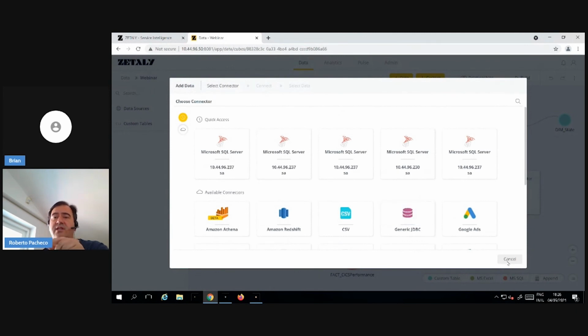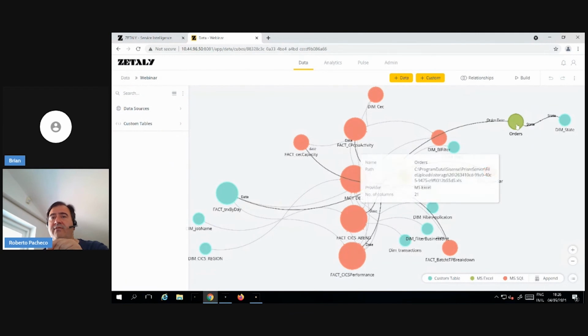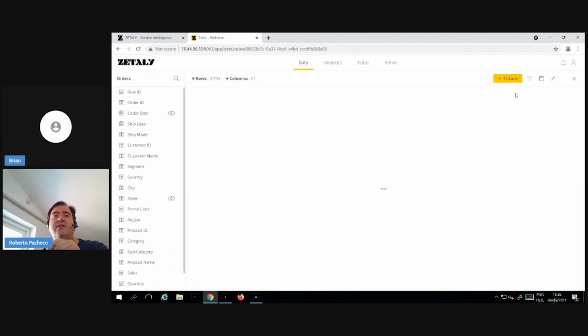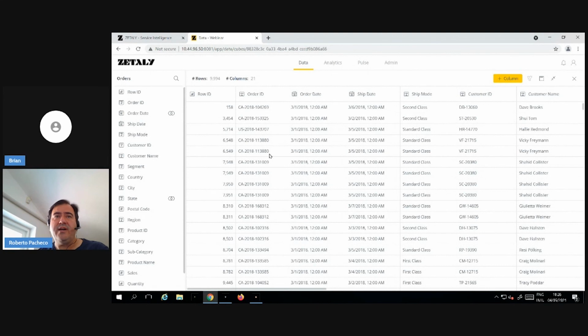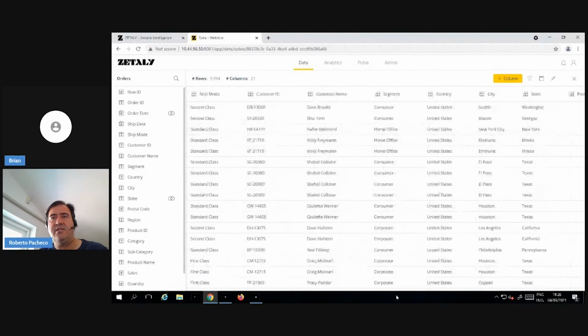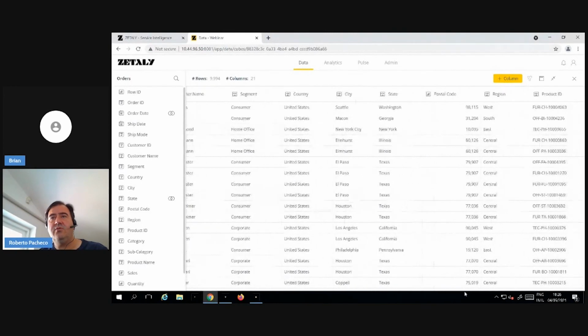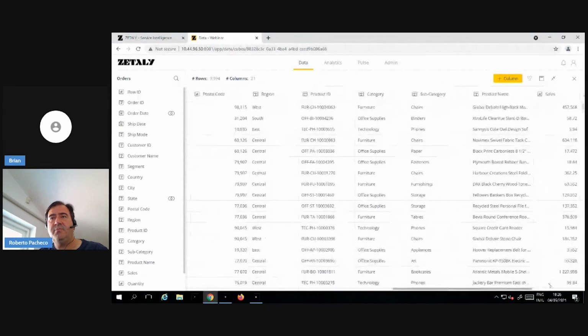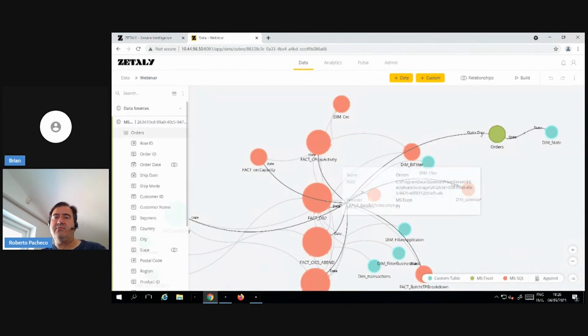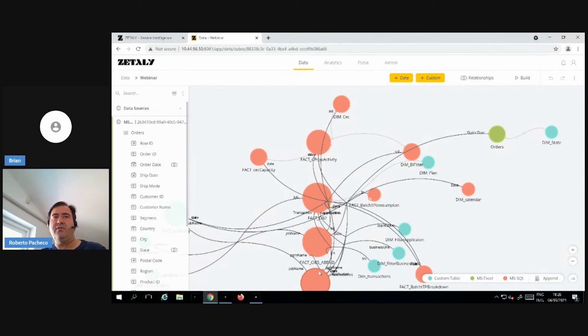Okay, so I took an example of an Excel. And what we have inside this Excel spreadsheet, I will do a preview here, and I will show you that we have a sales order. Nothing related to z/OS data. So I have the order ID here, order date, ship mode, customer ID, and if I scroll right, customer name, country, city, state, postal code, region, product, subcategory, product name, and sales. So the amount of sales. Okay, knowing we have this spreadsheet, we correlate this spreadsheet based on the date with the information from CICS.